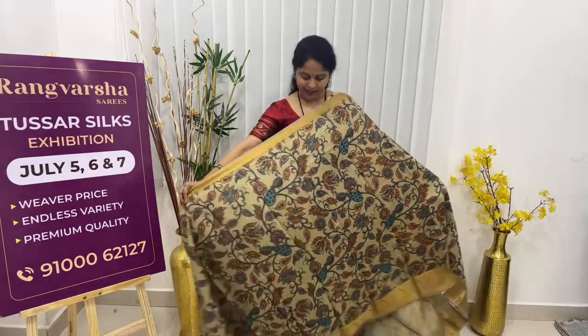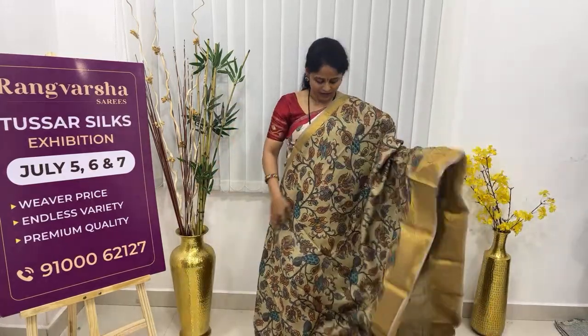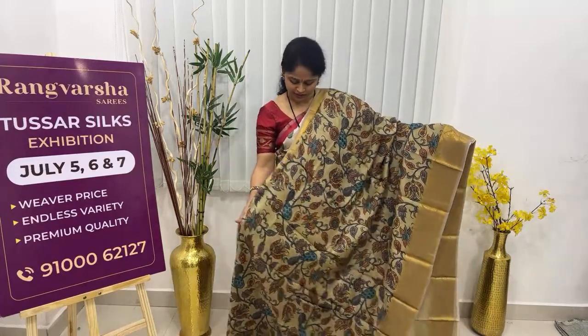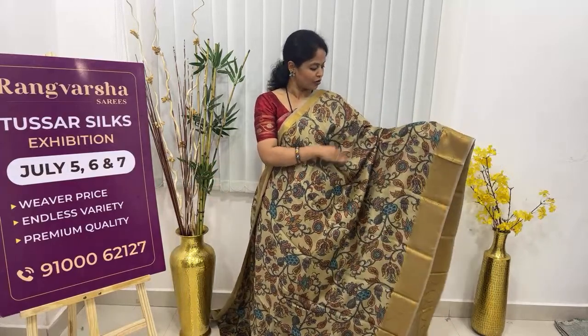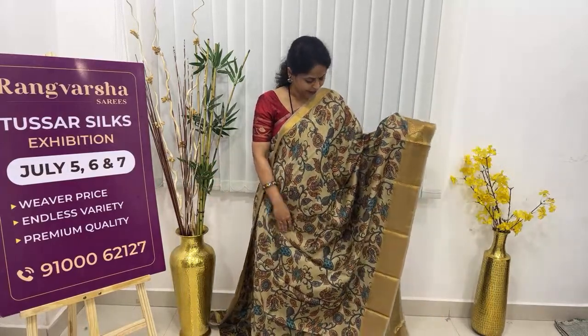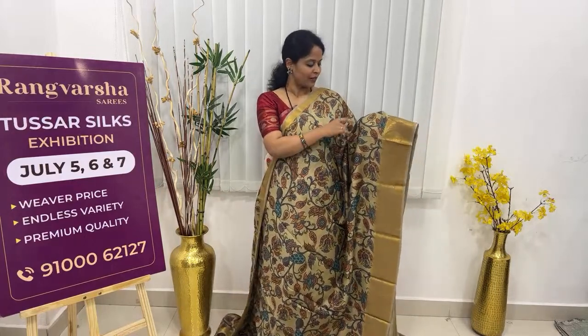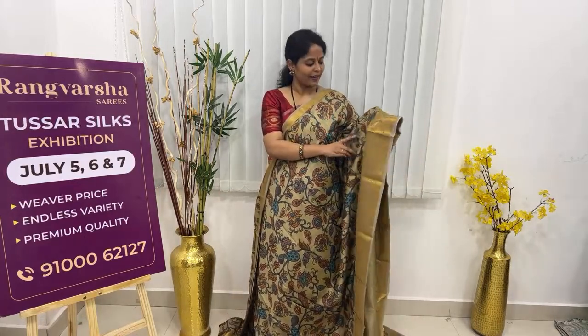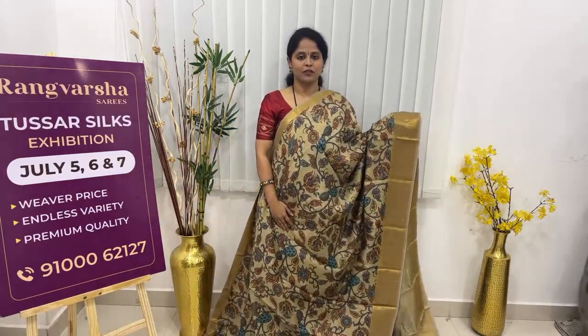So the next one is a kalamkari printed Moonga Tussar saree. This saree comes in a beige shade, a beige color shaded saree, on which you have a complete kalamkari printed body. The color combination looks very pleasant on this shade. It's in a peacock blue, mustard and red color combination. Complete kalamkari printed body. So this is how the saree looks.